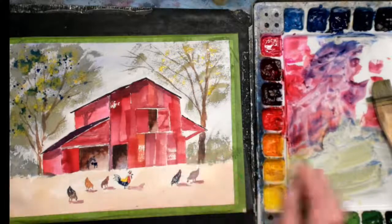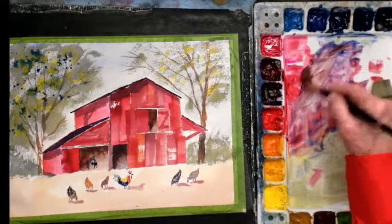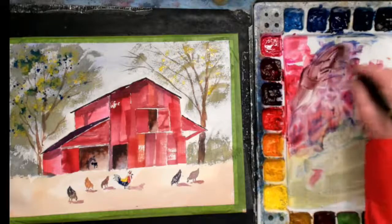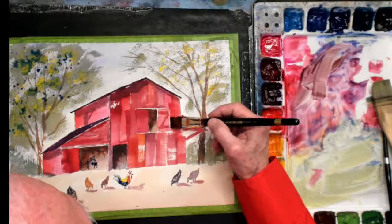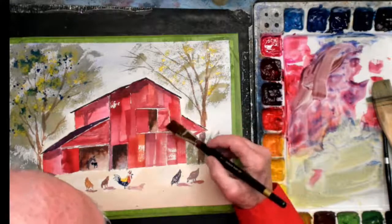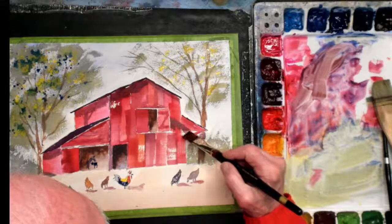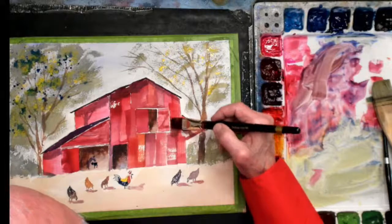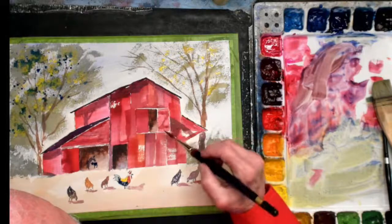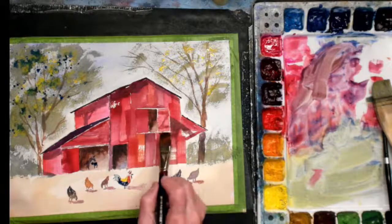And then this shadow here, I'm going to use the bigger brush so I've got more control. So let's see, this will come down here. This is a cast shadow from this door that's open here, the door opened here in the barn, up in the hayloft. And let me paint this around here.